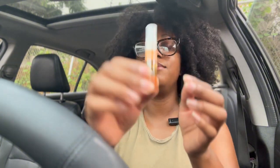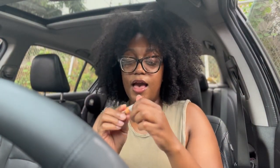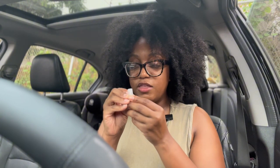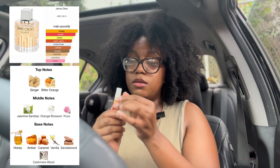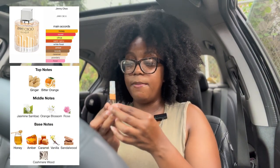We have two more to go. We're gonna do this one next. This is Jimmy Choo Illicit. I have heard of this fragrance. I've never smelled it, so I'm not super familiar with it. But I did look up the fragrance notes the other day, and I honestly don't remember exactly what they are. But I feel like this is gonna be up my alley. Y'all, I'm so excited to wear these perfumes, and I definitely can smell it in the air.